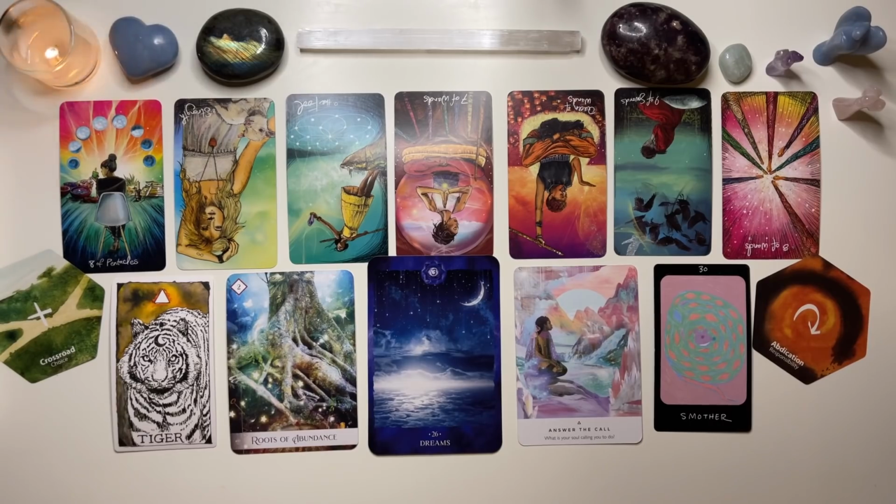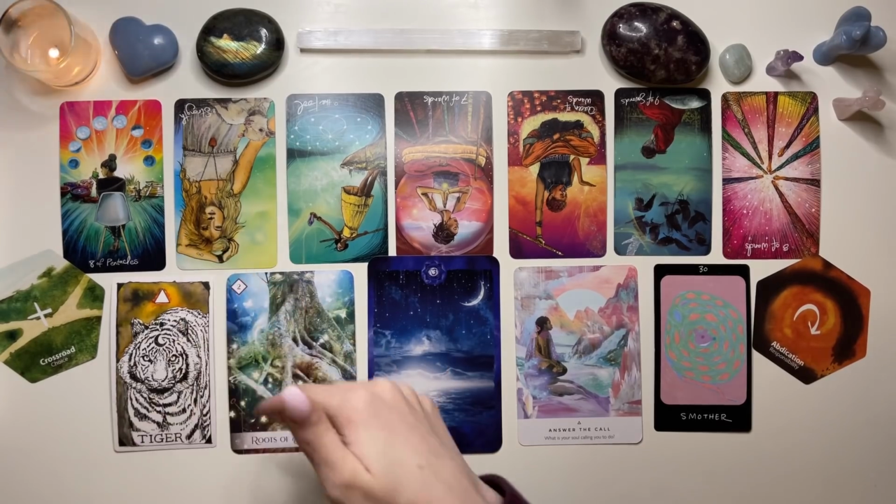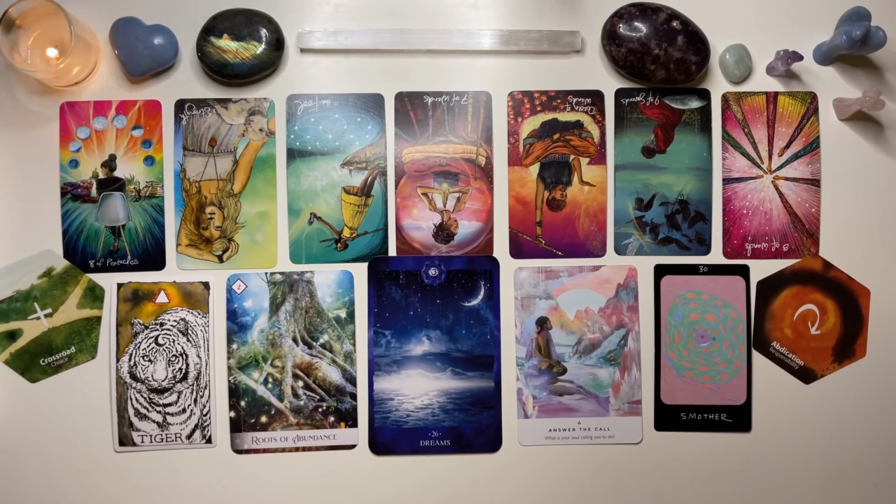you're not allowing yourself to really let go of the 3D. You're open to all the woo-woo stuff about spirituality, but you're having a really hard time fully committing and trusting what your gut is telling you. And here's what's really interesting, is that you've been working really hard, and Spirit is noting that with this Roots of Abundance card. This is all about grounding, but also trusting that the universe has your back and you're being guided to do what it is that you're doing.